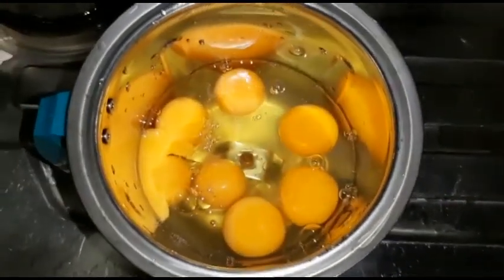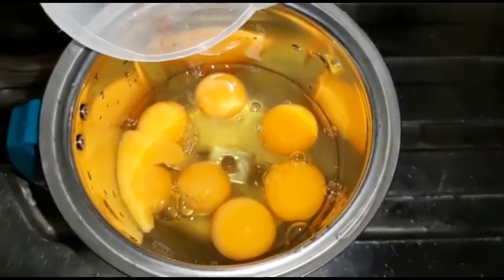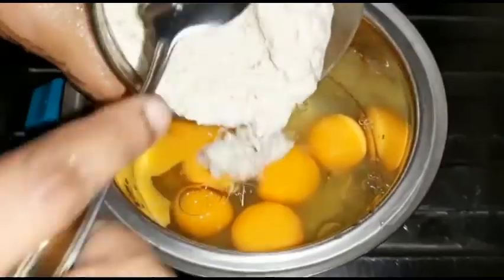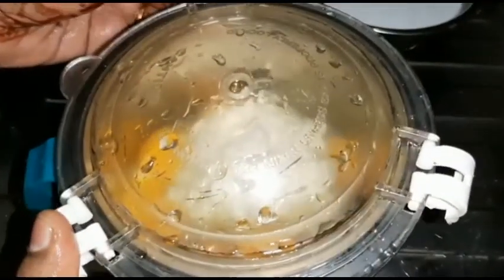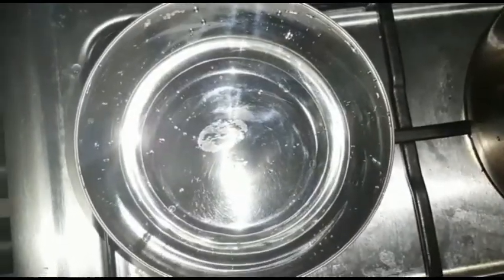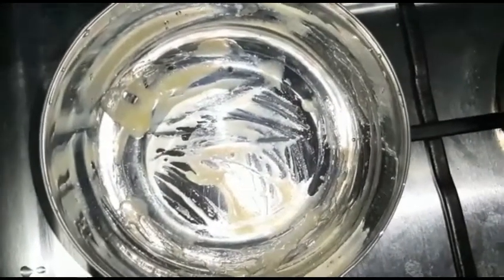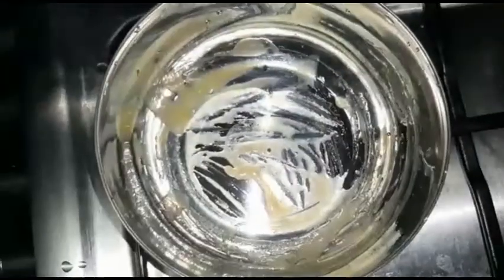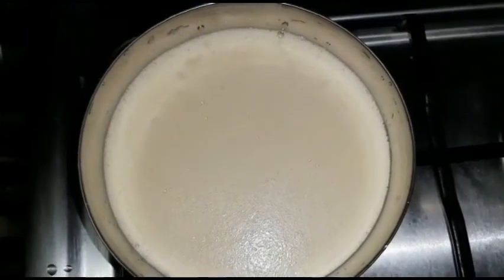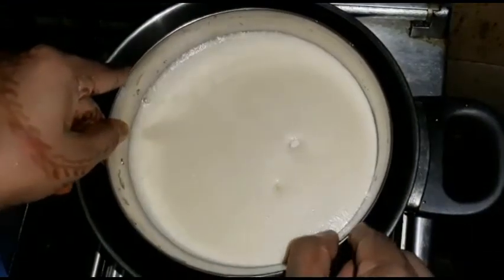In another mixy jar, add 7 eggs, a pinch of salt, and 3/4 cup of sugar, and the paste. After adding the paste, grind them well. Add ghee in a bowl and pour in the ground mixture. Steam them for 20 minutes.